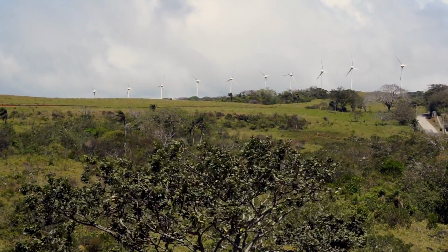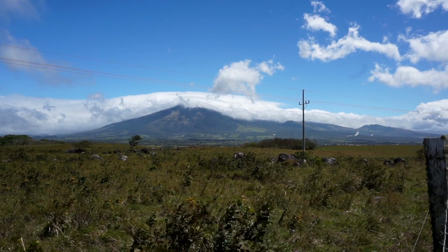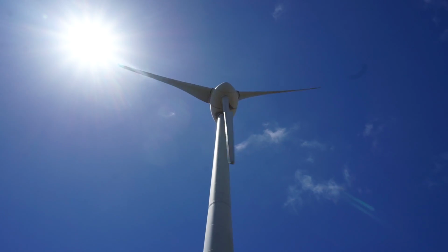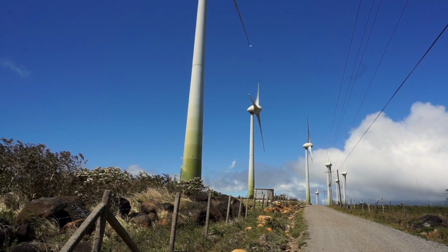which was really impressive. There was so much wind, and actually, as you know, Costa Rica is producing nearly 100% of its energy from renewables, so there's wind and there's water power, and we really saw how much wind power they have, and they're using it quite smartly to create their own energy.